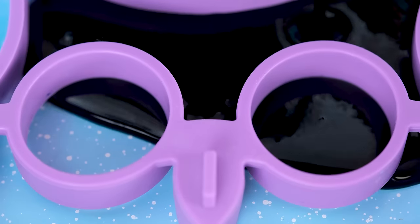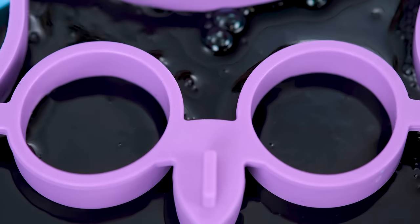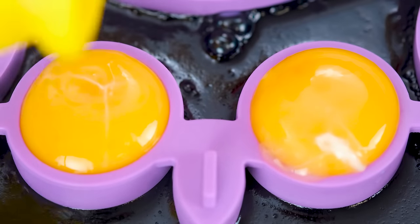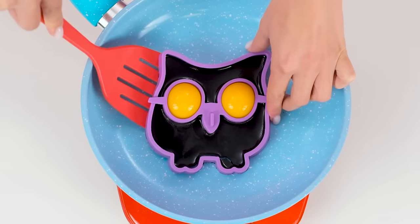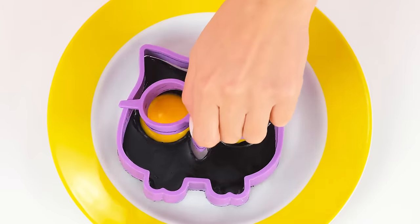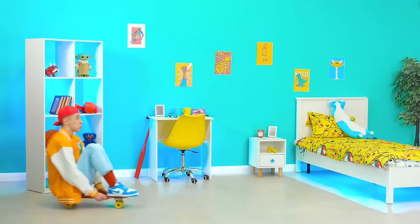Let's do this! And I have an L-shaped mold! And yolks for eyes! This is so beautiful! Removing the mold and there!